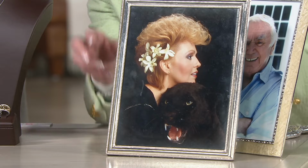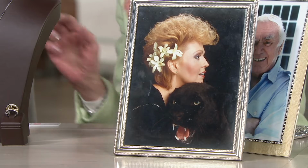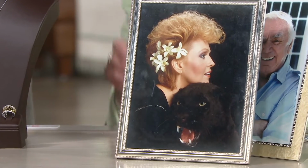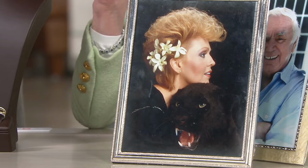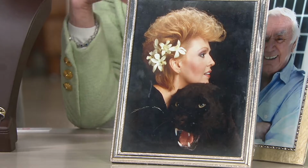By the way, he's not mad at me. He was actually mad at the assistant to the photographer. But Ernie said that shot was one in a million. Let's do it. Oh, I love it. Now, I've loved that wonderful panther ever since, the sense that I have, like the elephants, of protection.